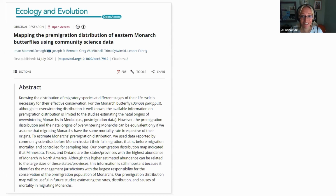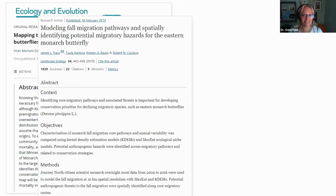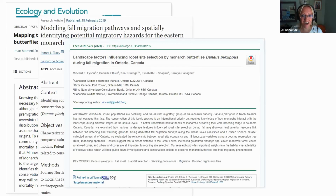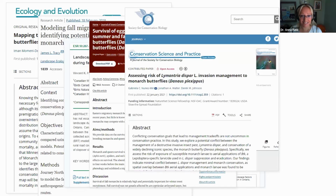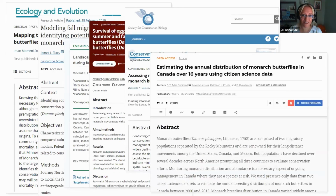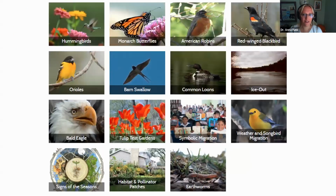And scientists really do use this data. Here's just a small slice of reports that scientists have published on monarch butterflies using Journey North data just in the past couple of years. This is like 4 years of papers or something. They're really active in using this data for research. Like I said, there's more than just monarchs on Journey North. There's about a dozen active projects, so do check out those other ones if you're interested.